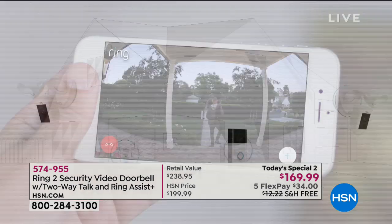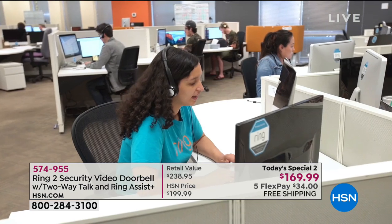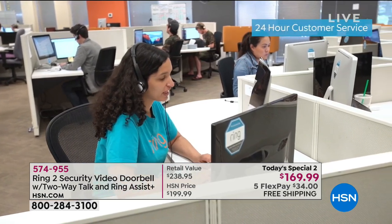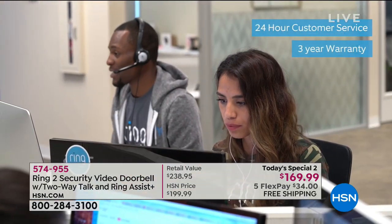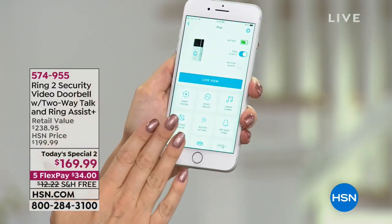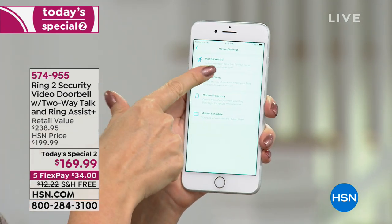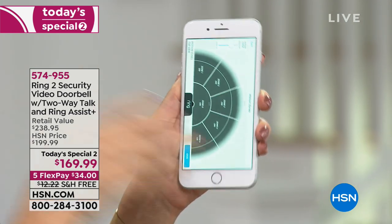And then everything is totally customizable. So you have customizable motion zones. I'm going to show you that in just a moment. So you're never getting notifications you don't care about. You're only getting the things that you do care about. Nice. And this application, it's so simple. It's so easy for you to be able to use. All you do is you touch in motion settings right here. Then you can go into your motion zones right like this.